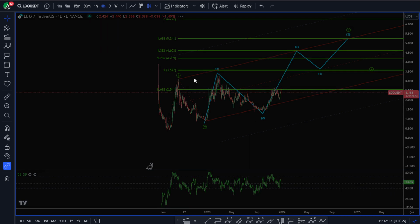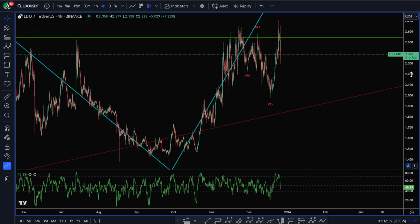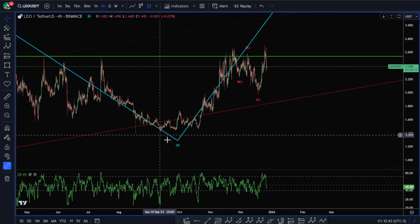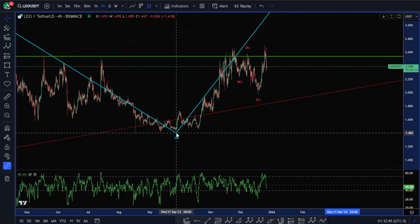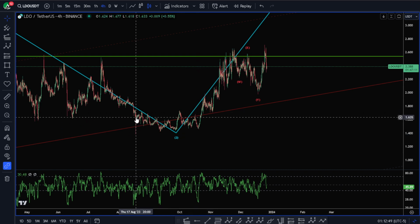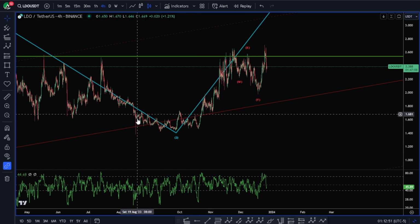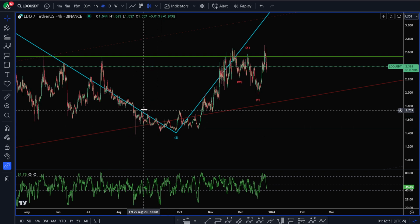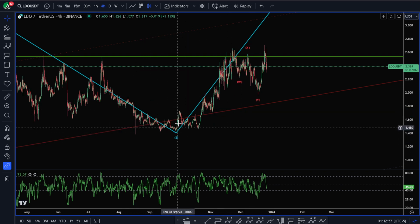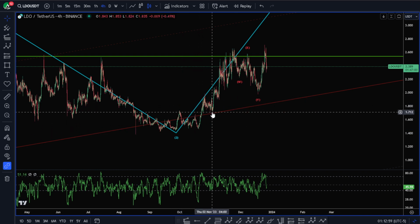So from here, I'm searching for an entry, and we should not break this low. This was tough to decide where the low is. I believe it's here. We just had a flash stop hunt right here, and then we ended up making our fifth over here as a double bottom. So I can count this as 1, 2, 1, 2.